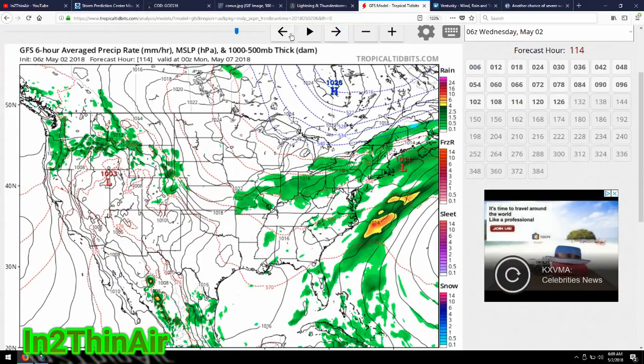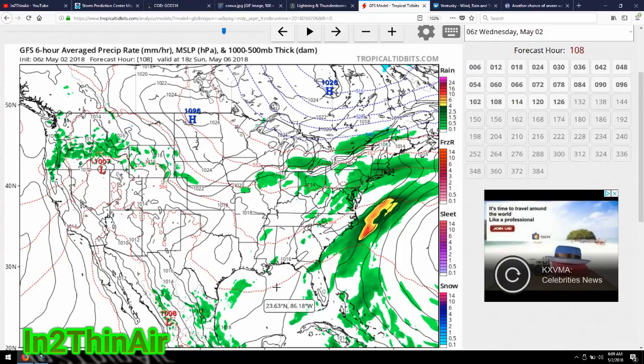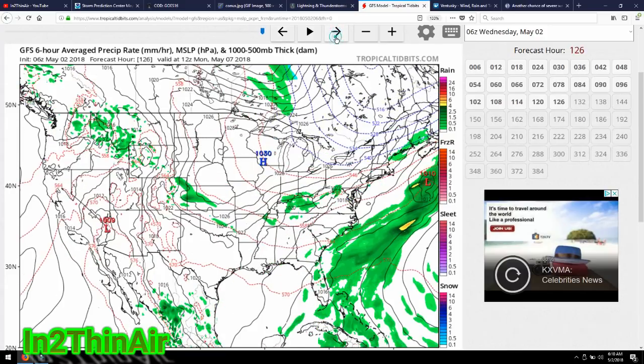Waters aren't quite there yet to support a hurricane, so this will probably die out, but then look right off the coast of the Carolinas come Sunday. Big moisture event here, probably pushing in a lot of waves from the coast. It could be a little rough seas here in the Carolinas for Sunday. And that's pretty much what we got for right now, guys.